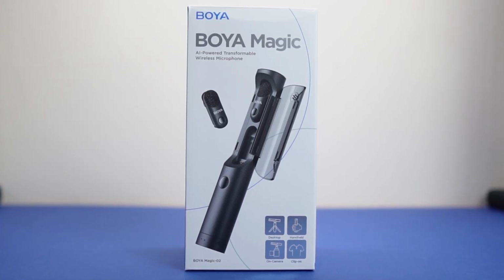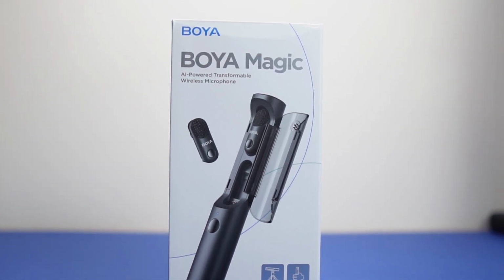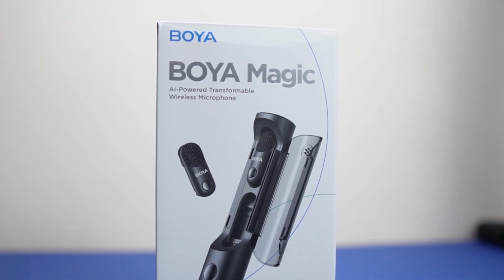But what would be ideal is just one microphone that adapts to us, does all of those things, something that can be lightweight, versatile and convenient. So no matter what scenario, we're always ready to hit that record button.